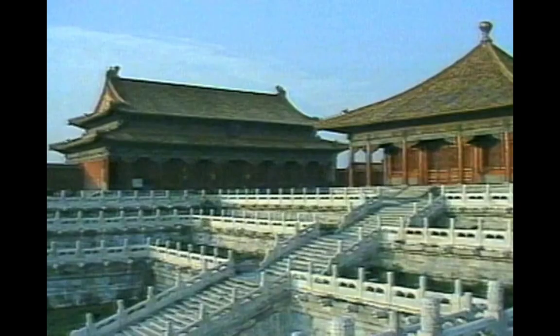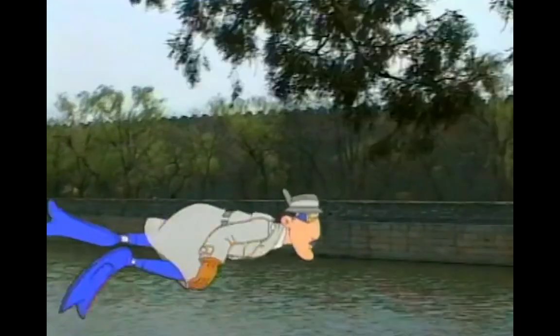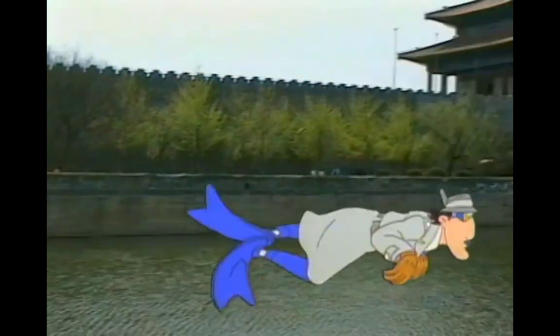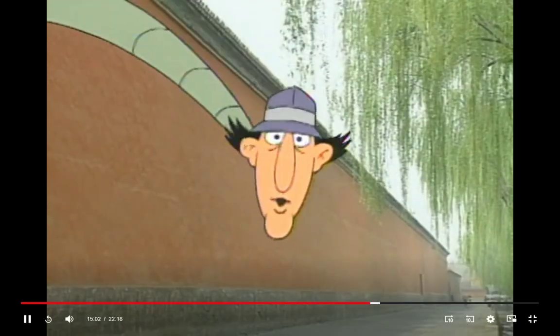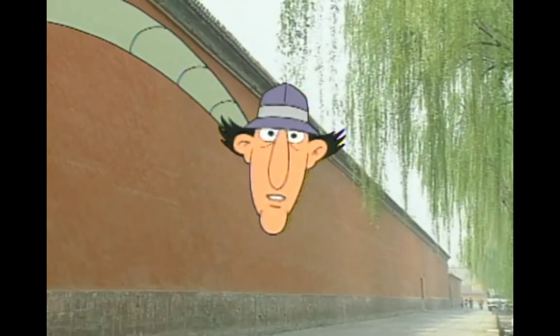Some barbarians took the risk, but getting in wasn't easy. First, you had to be a great swimmer. The palace moat is about 50 yards wide. Then you had to be a mountain climber to scale these 35-foot-high walls. They should have just used a go-go gadget neck. And you thought those daring barbarians were sticking their necks out.